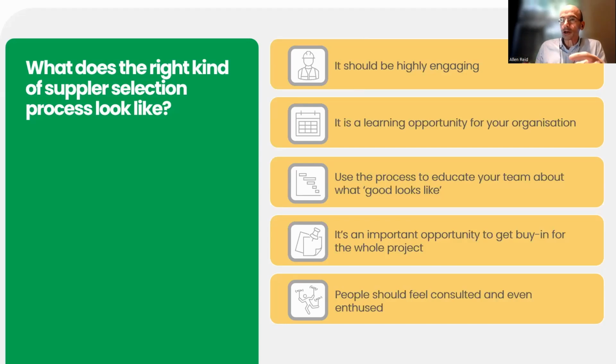So something that is going to involve your colleagues and have them buy into the project early is a really important indicator for success on the project later. Treat it as a learning opportunity. Finding out the art of the possible and what the rest of the marketplace is doing and what other organizations in your position are doing is really important. So use it as an interesting thing. What's reasonable to demand, what's reasonable to hope for. And then that whole thing of what good looks like.